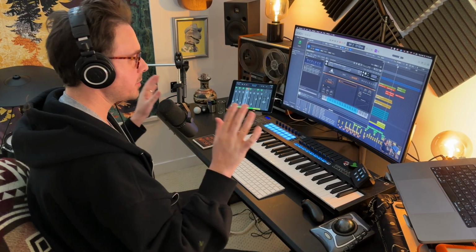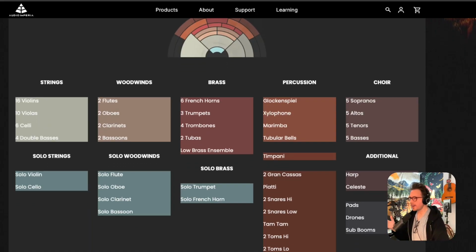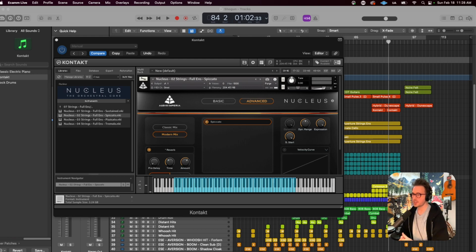Next on my list here, a library that I must mention is Nucleus by Audio Imperia. Nucleus is, in my opinion, probably the best bang for your buck in terms of buying an all-in-one library for orchestral trailer music. I think it's priced at about $450 normally, but if you can get it on a sale, it's absolutely worth every penny. Strings, brass, percussion, choir, even woodwinds, solo strings, it's got it all. You can write an entire trailer track with this library alone. I find it great for punchy string staccatos in particular if you want to really punch through the mix.